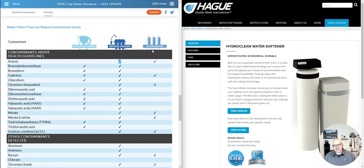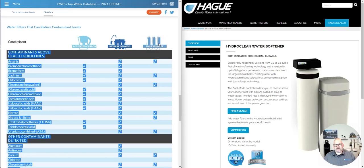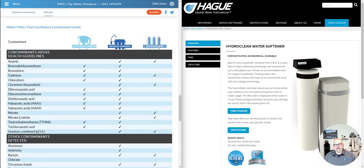Now this last one here, I don't necessarily agree with them on because it's not specific enough. So they're saying that ion exchange will remove arsenic. Now the question is, what is ion exchange? If we're talking about ion exchange, most people have heard that ion exchange means some sort of a water softener. Now, a water softener is an ion exchange system, but it's a cation exchange system. Now, a cation exchange system will actually not remove any arsenic from the water, but an anion system will.